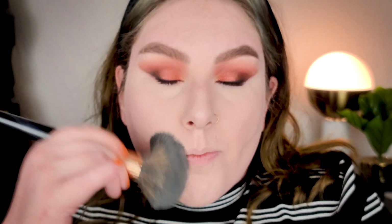Just to buff all over the face real quick, I'm going to take the number 7 Lift and Illuminate Triple Action Translucent Powder in light, just to set lightly for contour and powder and all that, to knock off any excess of the other, just so everything's set.